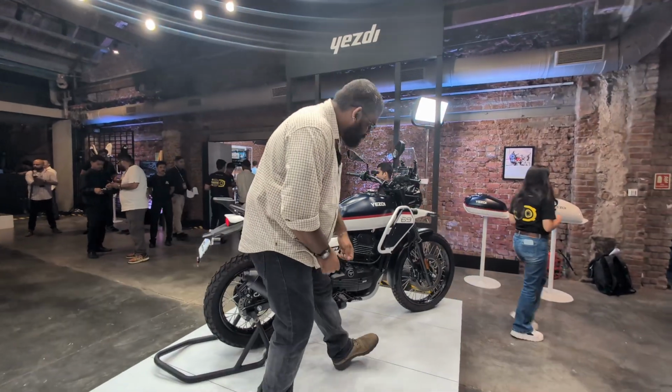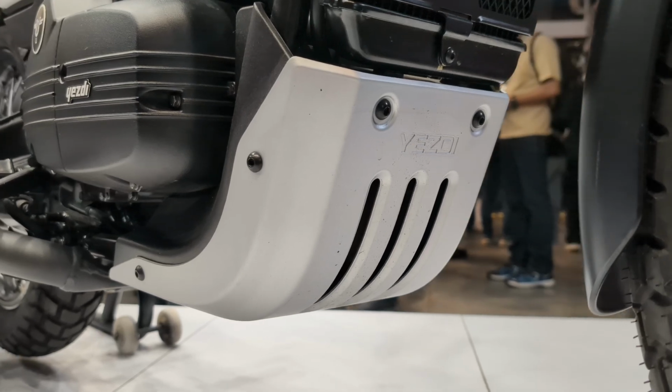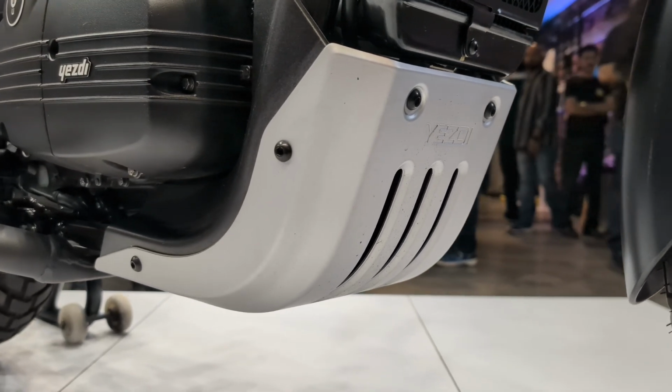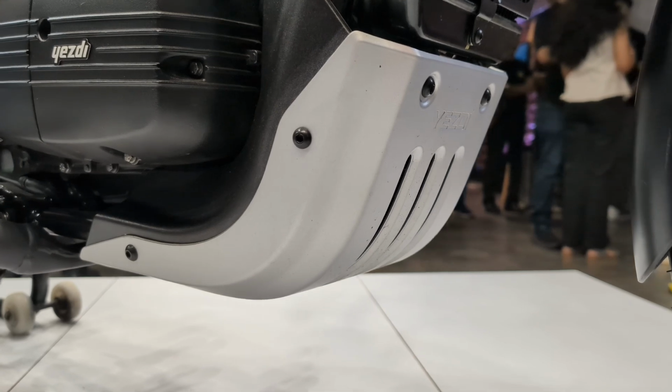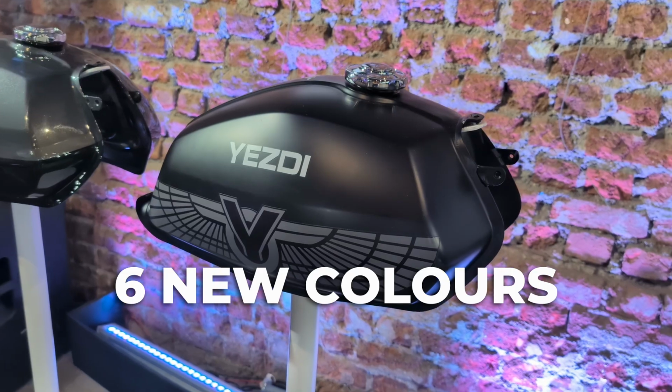Now coming over here, as you can also see, the sump guard over here has been done in a different metallic shade. This is still a plastic unit, but it's not all black anymore. Apart from that, visually you have multiple new colors to choose from. There are 5 if I'm not mistaken.